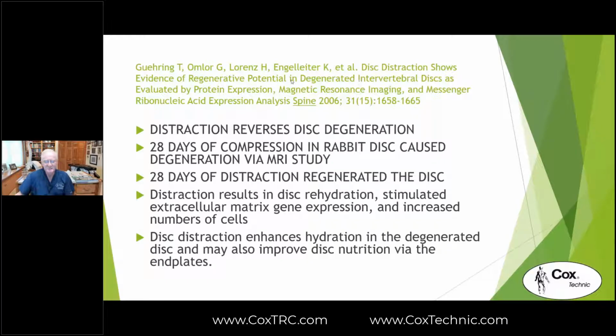Remember these papers? Beautiful things about disc distraction shows evidence of regenerative potential in the degenerated discs as evaluated by protein expression on MRI imaging. 28 days of compression caused disc degeneration, 28 days of distraction caused regeneration. When we look back at the papers we've studied, the change in hydrostatic pressure as we furnish glycosaminoglycan, that is chondroitin and glucosamine sulfate, as we change hydrostatic pressure, what is the effect of the imbibition of fluids?